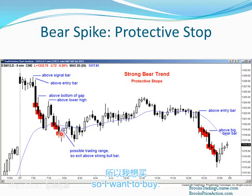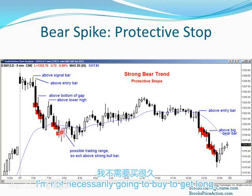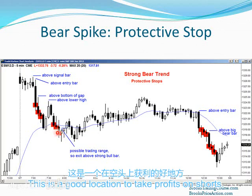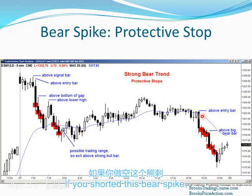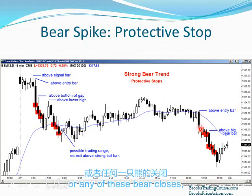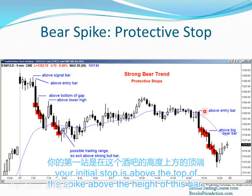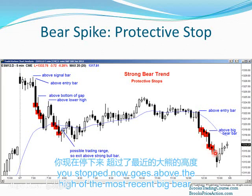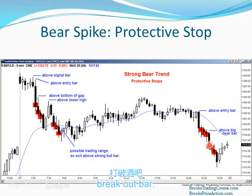We're low, so I want to buy. I'm not necessarily going to buy to get long, but I will buy to take profits on my shorts. This is a good location to take profits on shorts. If you shorted this bear spike or any of these bear closes, your initial stop is above the top of the spike, above the high of this bar. Another bear breakout, if you short these closes, your stop now goes above the high of the most recent big bear breakout bar.